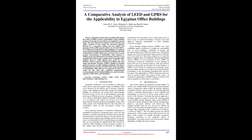Green Building Rating Systems, GBRSs, have been established rapidly worldwide to evaluate the sustainability level of green buildings. Leadership in Energy and Environmental Design, LEED, was introduced in 1998 and has become one of the most prominent rating systems worldwide. LEED gives priority to the energy category as it is given the highest weighting share. The Egyptian Green Pyramid Rating System, GPRS, was first introduced in 2011. GPRS was introduced to initiate the construction of green buildings in Egypt.